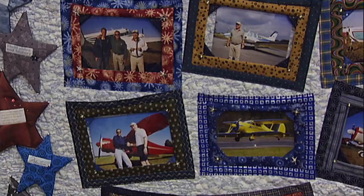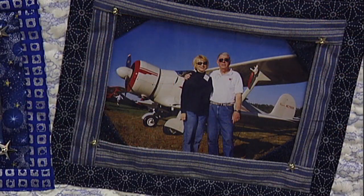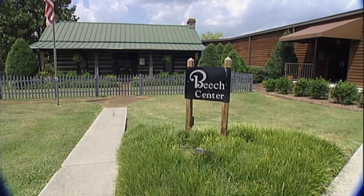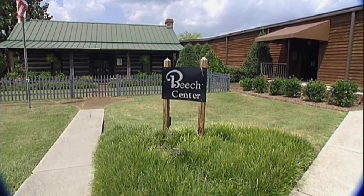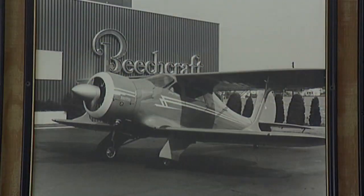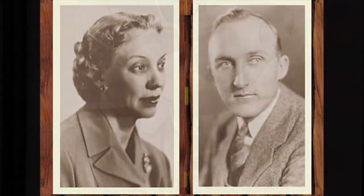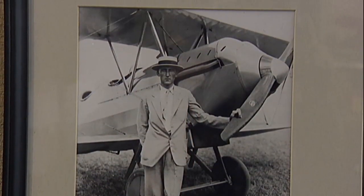Staggerwing enthusiasts had been gathering here for years to swap stories and admire each other's craft. And so back in the 1970s, a group of Tullahoma residents decided this would be the perfect place for the museum, recalling the plane and the man and wife team who made it a success. So the Beech Aircraft Company was founded by Walter Beech, he and his wife, Olive Ann Beech. And what's interesting to us, particularly in Tennessee, is that Walter Beech grew up in Pulaski, which is 30 minutes down the road from Tullahoma.